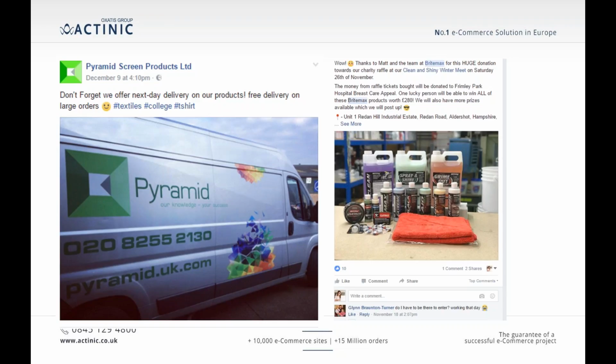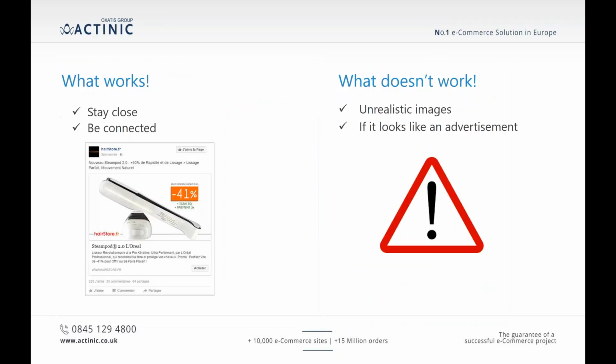If you create a sense of empathy, if you connect, people like it. People will read it. People will think better of your product and your company. And also be real. Pyramid Screen Products had a new car, and they have put their phone number on it, and what a nice way to display your contact info just by putting up an image with everything on it. Beautiful website, by the way, Pyramid Screen Products. I would definitely check them out.